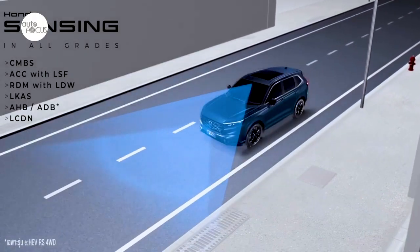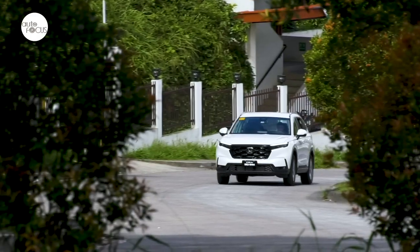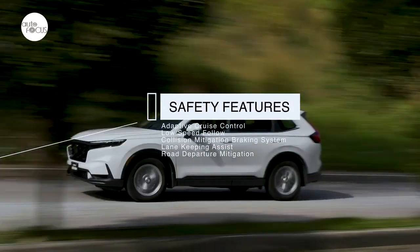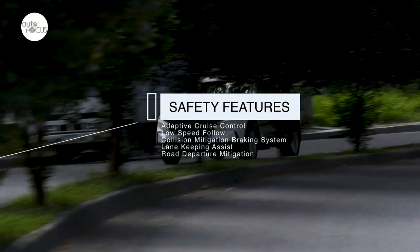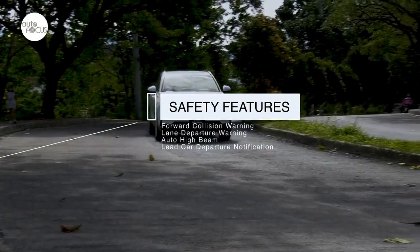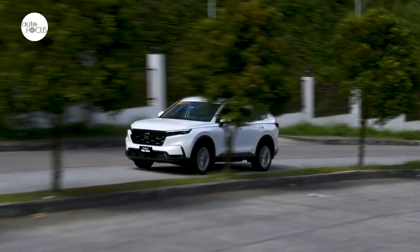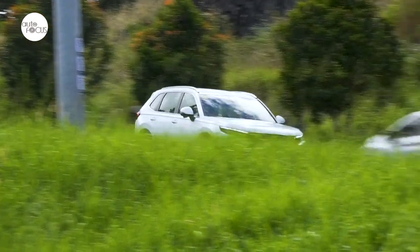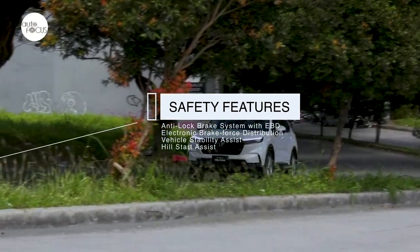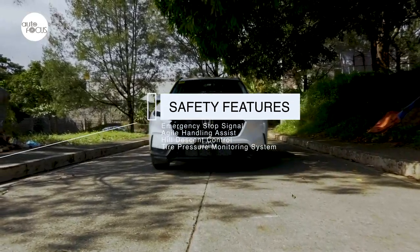All three variants of the 6th generation CR-V available locally come with Honda Sensing, a suite of advanced driving and safety features. These include adaptive cruise control, low-speed follow, collision mitigation braking system, lane keeping assist system, road departure mitigation, forward collision warning, lane departure warning, auto high beam, and lead car departure notification. Honda has also equipped the latest CR-Vs with much of the safety and driver assist features and tech now standard in top-grade vehicles. CR-Vs come with a nearly full alphabet of safety systems that include ABS, EBD, VSA, HSA, ESS, AHA, HDC, and TPMS.